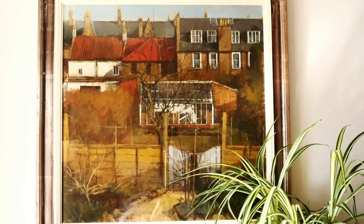He painted this view many, many times in all kinds of seasons, so there are paintings of it in snow and paintings like this early in the year, I think. I think it's before the leaves are on the trees, and there's a kind of raking sunlight falling across the garden.